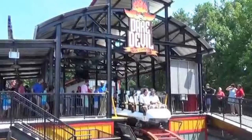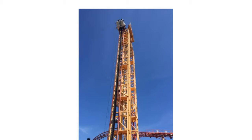And then you exit the station, you make a right turn, and then you go up this vertical lift hill. Again, I'm a big fan of vertical lift hills, and this one is no exception. This is a good vertical lift hill.